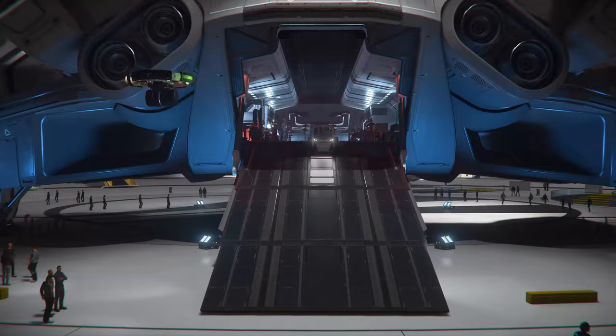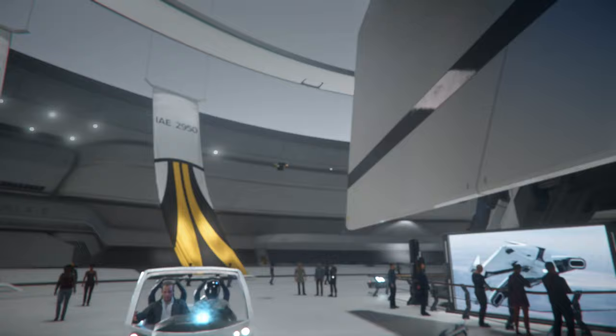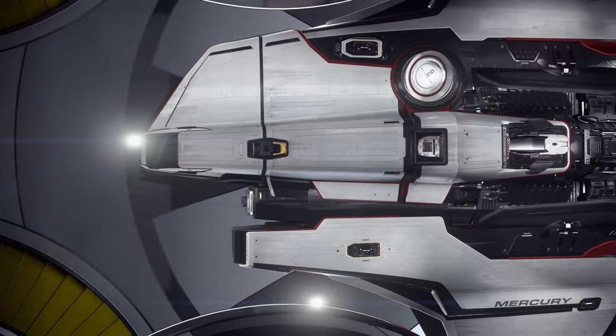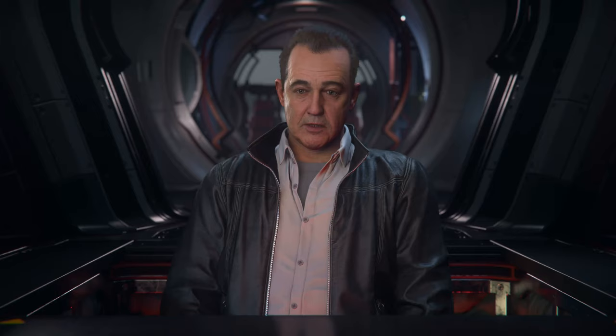But Crusader's not only about daunting behemoths, of course. Their fleet is as varied as it is useful, and lucky us, Whitley's has full run of the entire lot. Take the hidden mysteries of the Mercury Star Runner. We'll get to the bottom of this ship, literally.